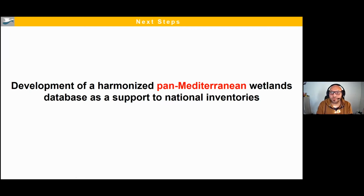the surface water regime, but we are not integrating in the database, for instance, the name of the sites, the main pressures, the main ecosystem services, etc. So all this information should be also gathered, for example, from the field and integrated in the database. That's why I'm insisting to say that this is data that should be used as a baseline for wetlands inventory, but it's not the final wetlands inventory at the national scale.